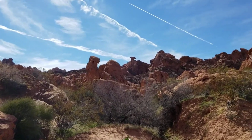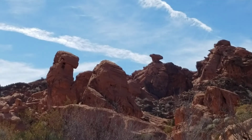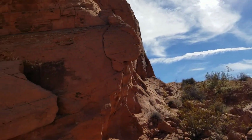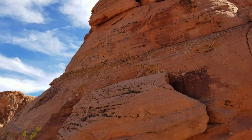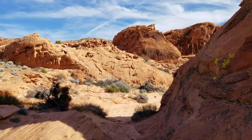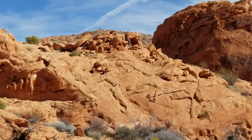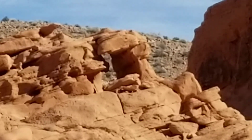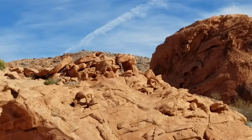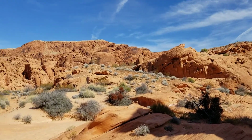Look at the formations on these hills. Another balancing act up there. Oh, and there's another arch. Let's see if we can get a good shot of it. There you go. Been around. How beautiful.